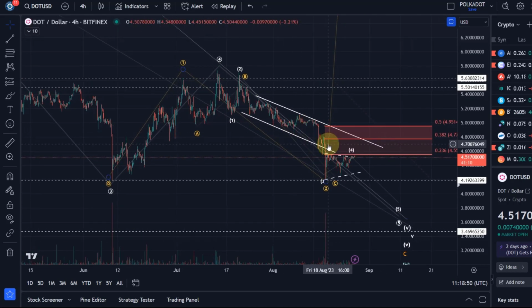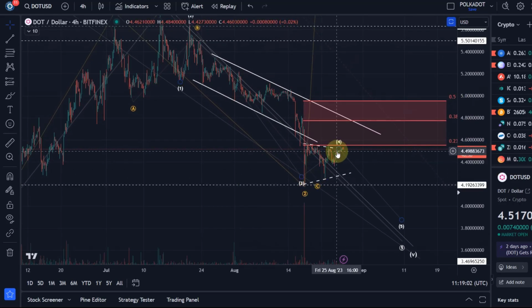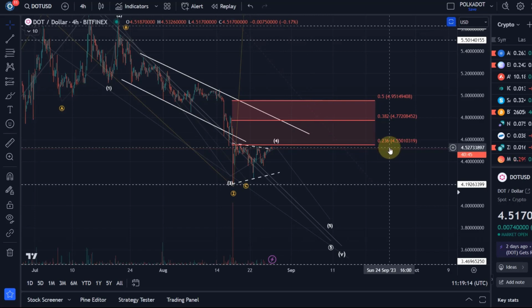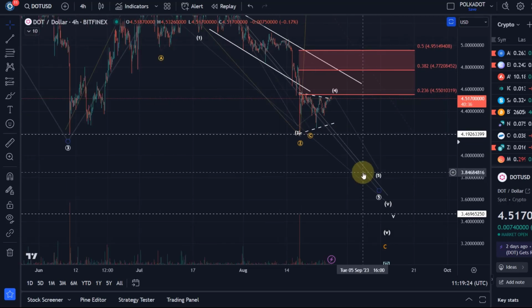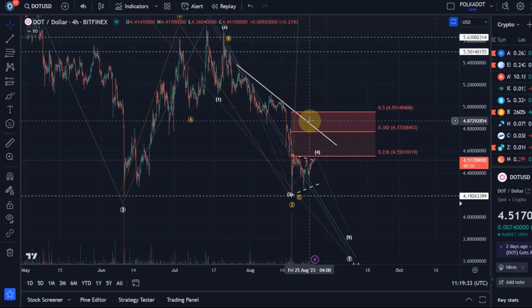I already highlighted in the last video that we're focusing mainly on the white wave count due to the fact that price broke below $4.50. In this white wave count, we are currently looking at a correction in a wave 4 that's very much in line with the Bitcoin chart. So basically a wave 1 down, a wave 2 up, a wave 3 down, a wave 4 up, currently consolidating just below resistance. Resistance is between $4.55 and $4.95, and one more low could obviously send it down to new bear market lows. But actually, that could be the last bear market low.